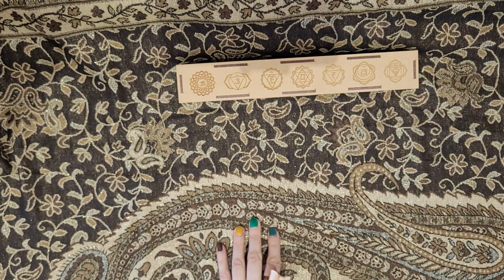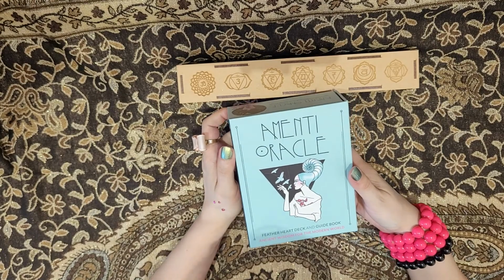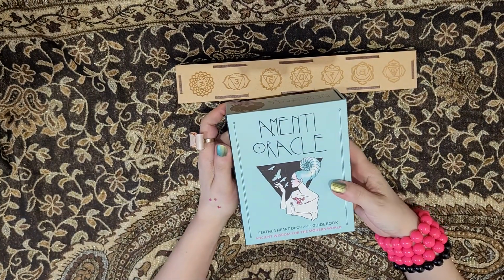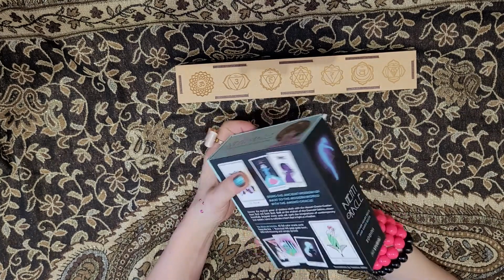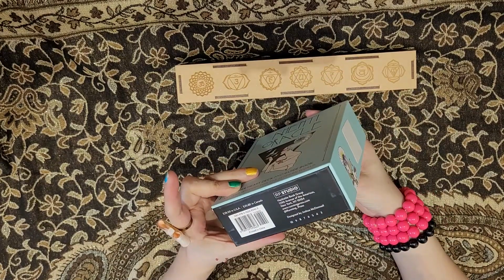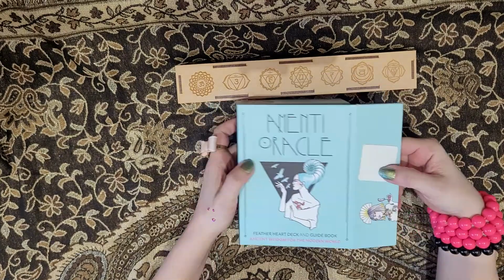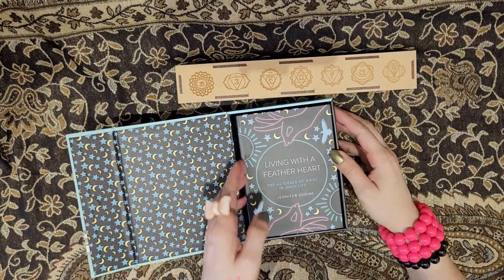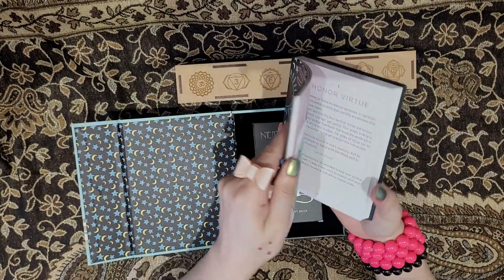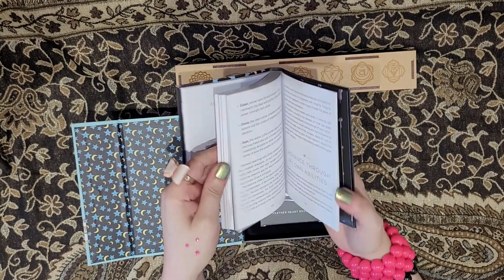Okay, the next one I bought today is this Amenti Oracle Feather Heart Deck and Guidebook, Ancient Wisdom for the Modern World. I thought they look pretty cool here. And these ones are $35 Canadian and 28 bucks US. Same idea. Living with a Feather Heart. And you got the guidebook here. Ooh, the illustrations are really cool.